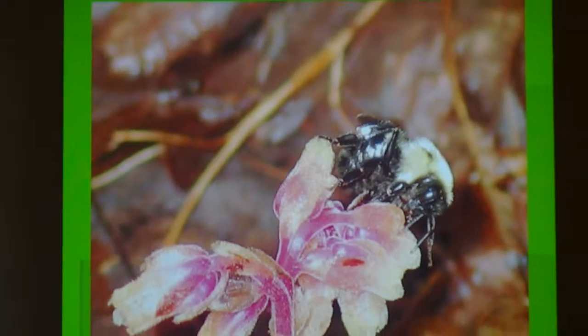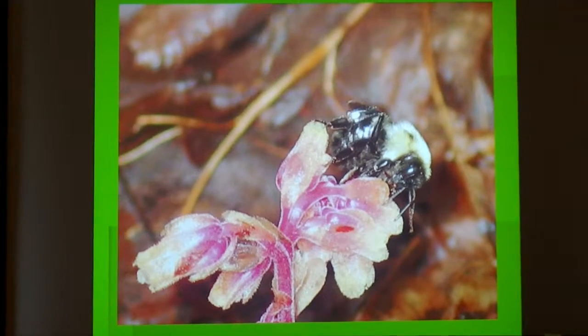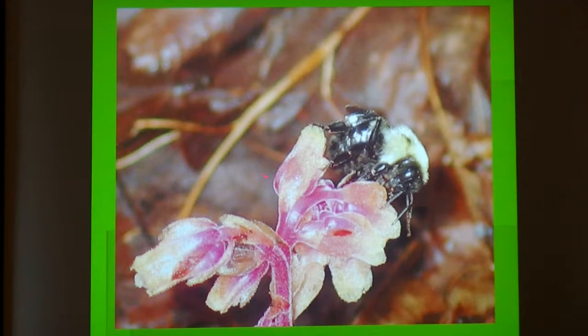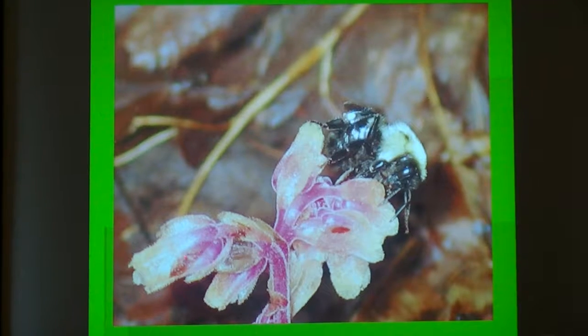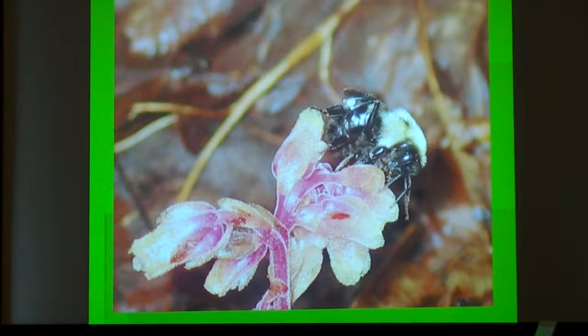Now this plant has a whole other strategy. It uses the color and the smell to attract. This is called pine sap. It's a non-chlorophyll plant. You may know Indian pipes, which is a very close relative to this, sort of snow white color. But this one is called pine sap. There's another one that's called sweet pine sap or pygmy pipes. They're really tiny, tiny ones.